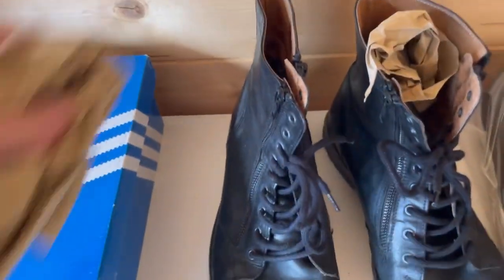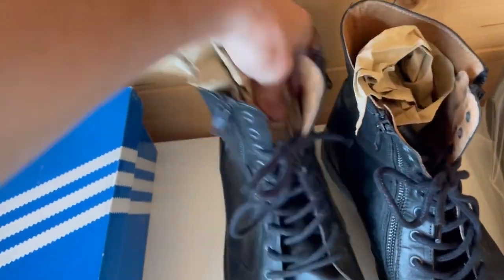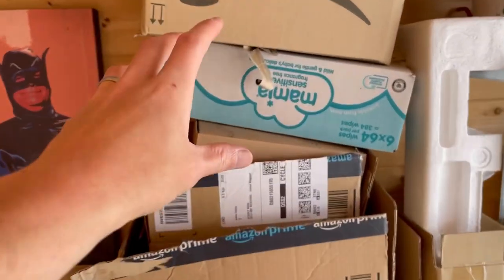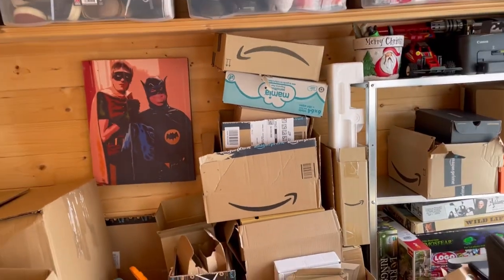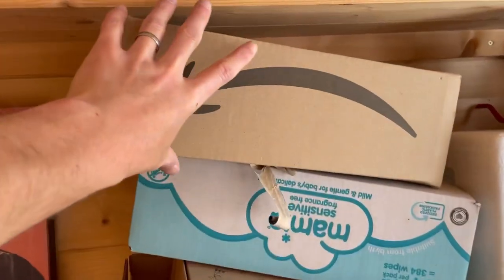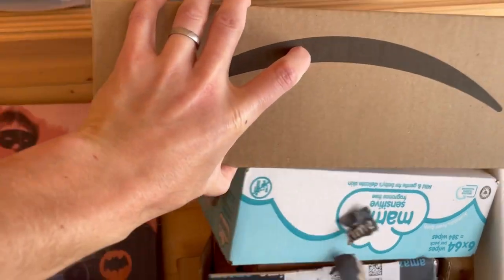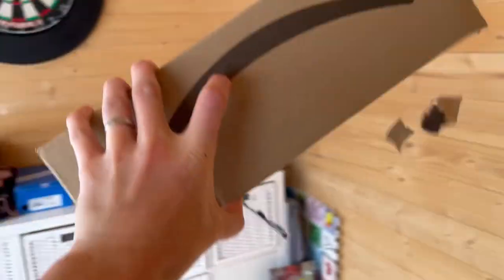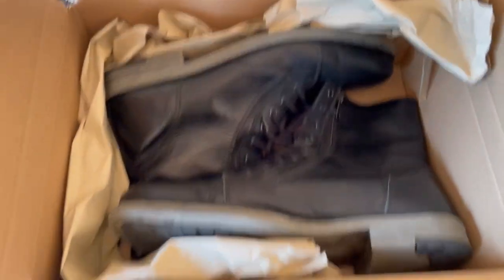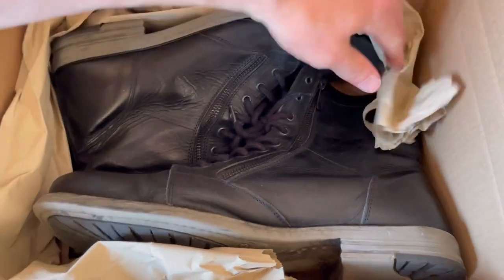Let's get it in there. So with the boots, they go into a box, over into the leaning tower of Pisa here, or boxes that I've got. This one looks a decent size. Let's give this a go. It's like an absolute glove. Look at that. Job done.